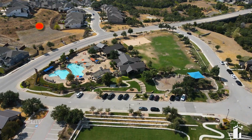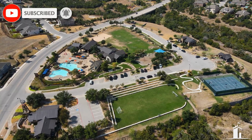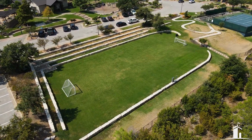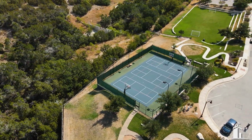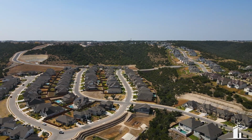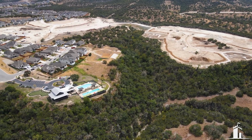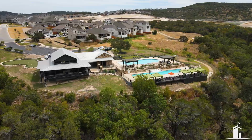Come check it out. This floor plan is actually in the Sweetwater community, which is a hill country community in the hill country of Austin. Sweetwater has a ton of community amenities, as you're seeing here. There are 2 pools, tennis courts, and soccer. There's so much cool stuff in this community, plus tons of really great views. We'll talk more about the community and the area later, but I wanted to show you what you're getting in a community like this.